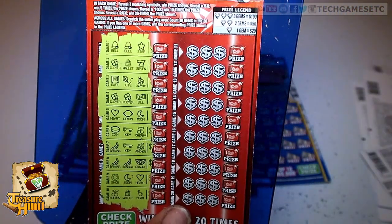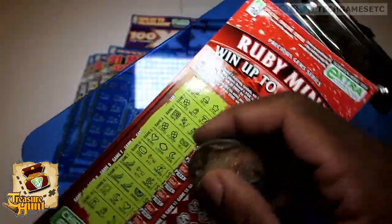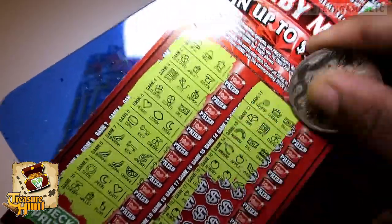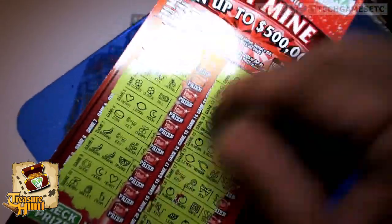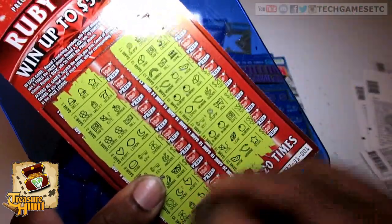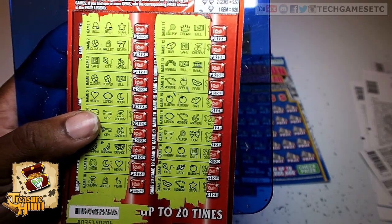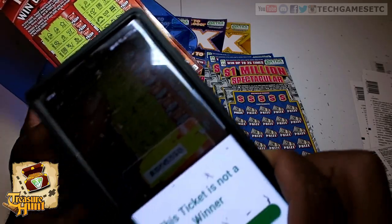I don't see no gems anywhere, but I don't see no three identicals. Y'all see any? I don't see any. Nope. All right. Other game. Let's go. Prize check. I like how it scratches though. All right, do I see any gems or three identicals? Nope. Not a winner. All right.